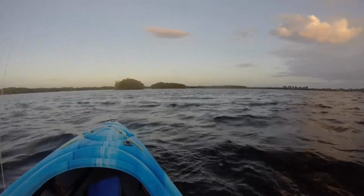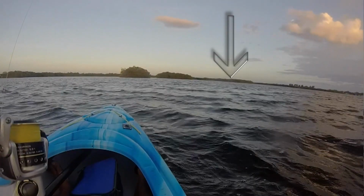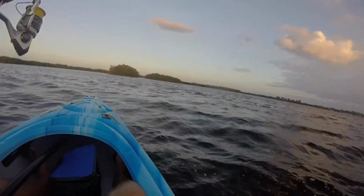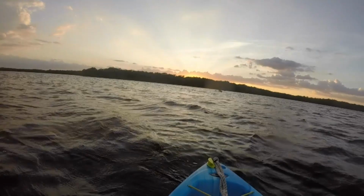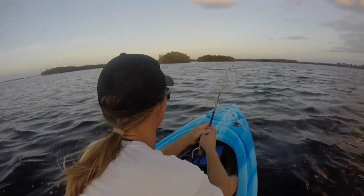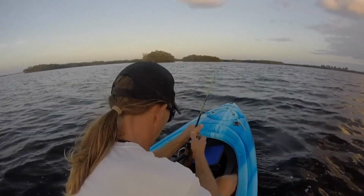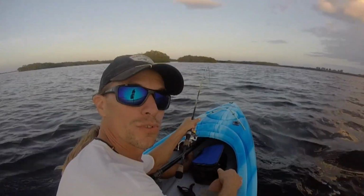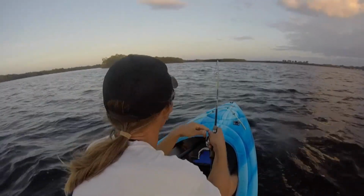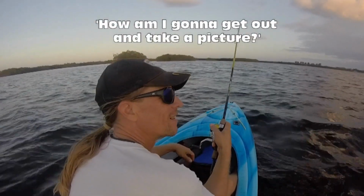Coming up to the old sandbar over there. Very nice of him. Maybe he'll oblige to some pictures before the sun goes down completely. Look how beautiful. I ain't got no shoes. How am I gonna get out and take a picture?